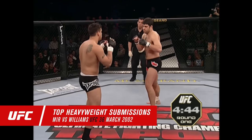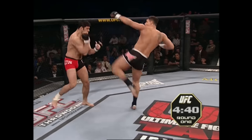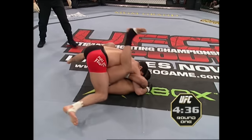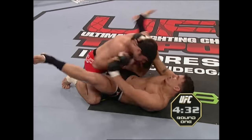Look out for Frank Mir, possibly to take this to the ground and end it quickly. He's very strong, but he has some stand-up techniques he's been working on. He's been working with his stand-up, using the front kick there. Left, right, landed. He's doing awesome. Mir is looking good standing. This guy consistently is improving.